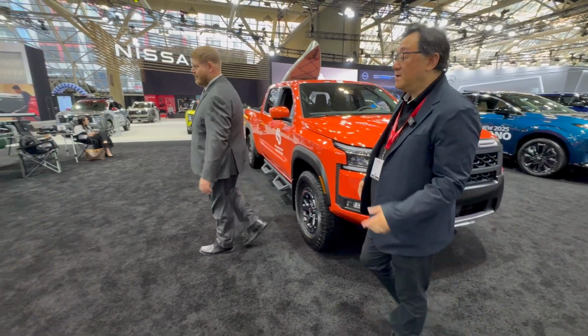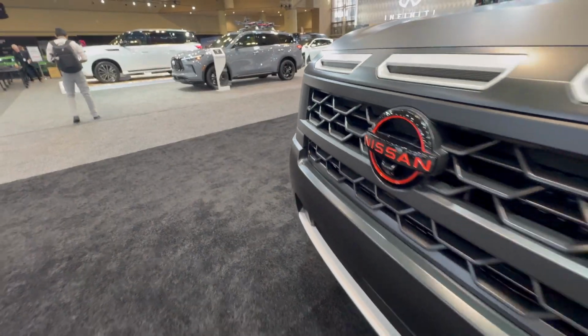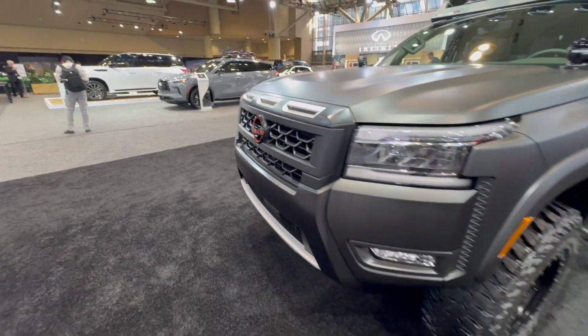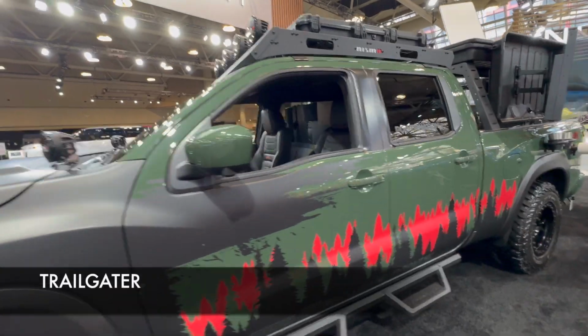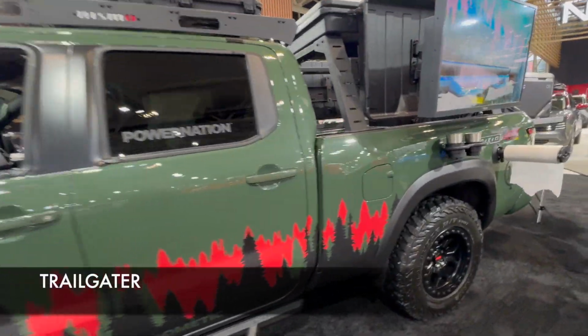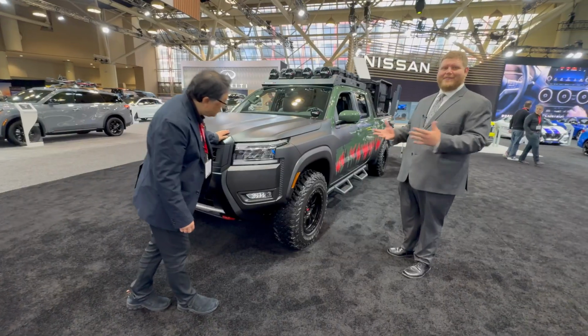So this one is a kind of concept. Not quite concept, but they call it a concept. They brought it out at the SEMA show this year to show off something cool. I think the exciting part about this truck, they call it the Trailgator because it's supposed to be about going on the trail but tailgating at the same time. Right. The cool part is that a lot of what you see, they're Nismo accessories.